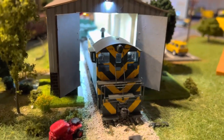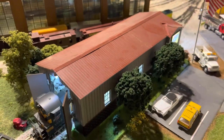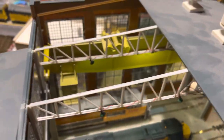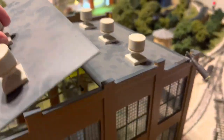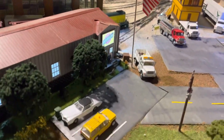You can have some repairs. This is also a Menards building, this single stall shed right here. A little bit better view from the inside. This has a couple cranes in it. Go ahead and lift this up so you can see. There's one. There's the other one. This is lighted as well for the interior, which I like. I'm happy with how that came out. And also hosts the spotlight that shines onto the flag in front of the railroad facility.